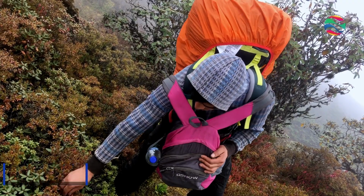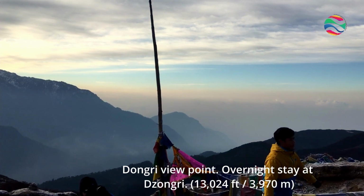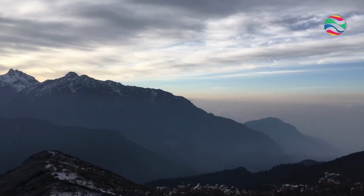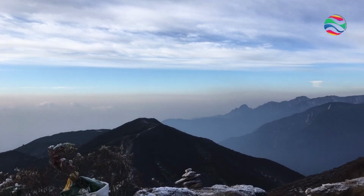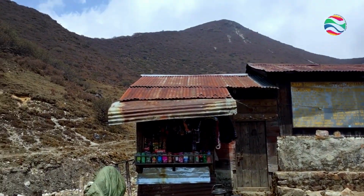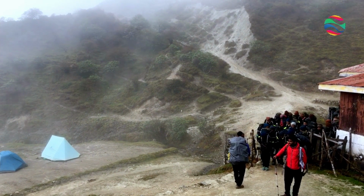On the 5th day, Dzongri to Dzongri top. The day begins with a walk to the top of Dzongri. Dzongri summit, at 13,778 feet, is the highest point from which a 180-degree view of the Singalila and Kanchenjunga ranges can be seen. The Dzongri peak is a two-hill ascent from the Dzongri hiker's hut. It takes roughly 45 minutes to walk from Dzongri to Dzongri peak.